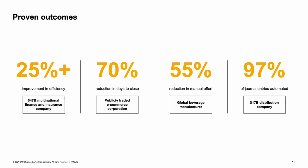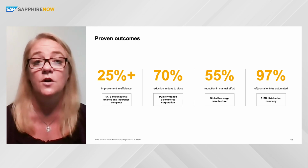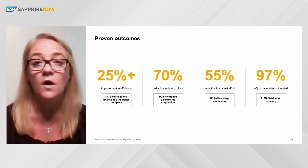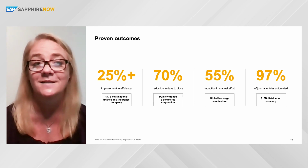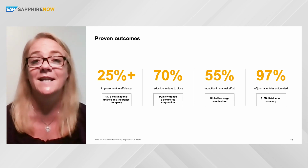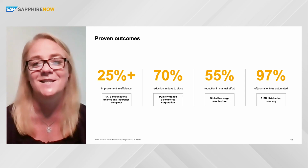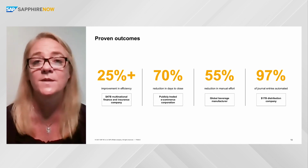Lastly, let's wrap up with some proven outcomes from our customers. Over 25% improvement in efficiency, 70% reduction in days to close, 55% reduction in manual effort, 97% of journals are automated. With all this time and savings, you can transform your accounting and finance departments from the historical data processing department, where all they do is record, compile, and distribute financial data. Accountants were left to become Excel jockeys. With SAP S/4HANA, finance and accounting can work as financial analysts. They can leverage their accounting skills rather than their data processing skills. They analyze data and partner with the business and operations to help their businesses run better.